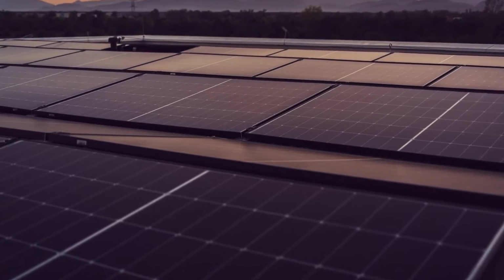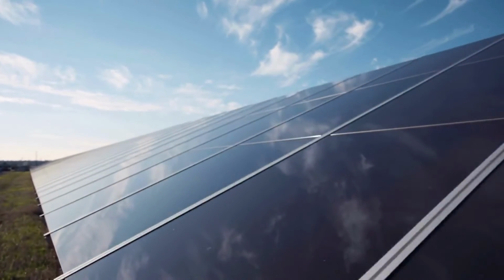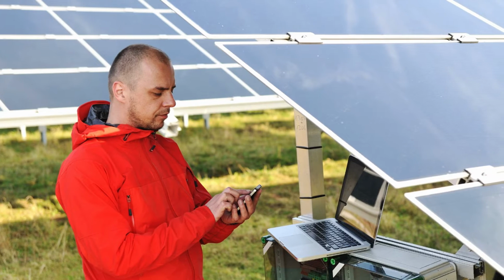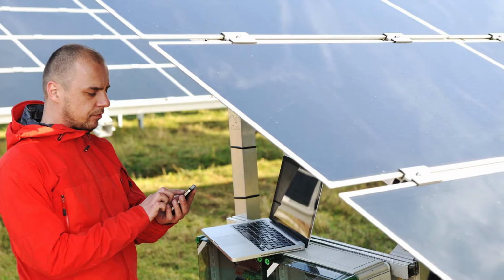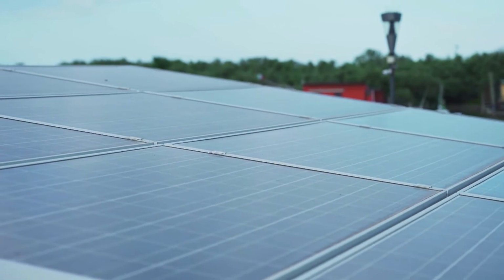Last but not least, there's the cost of maintenance. Solar panels are pretty durable, but they're not invincible. Over time, you may need to replace parts or repair damage caused by weather or wear and tear. So as you can see, the cost per kWh is not just about the panels themselves, but also about the installation and maintenance.